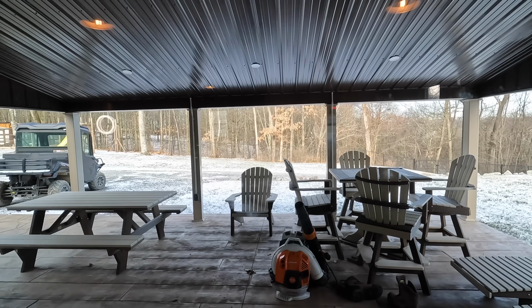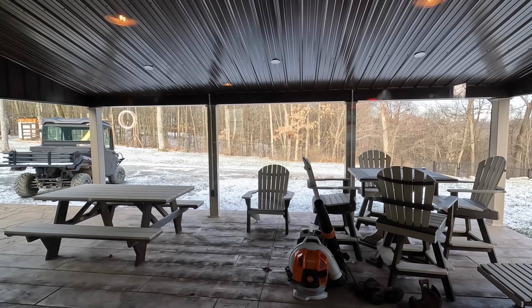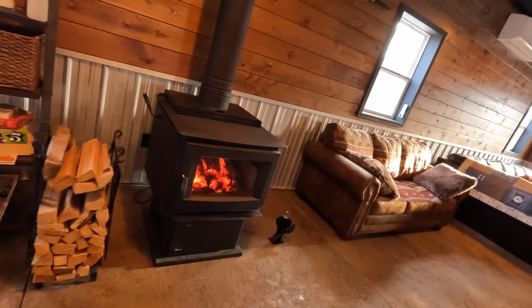That's a thing. But anyway, it looks real nice outside, but it is only about 5 degrees right now. Other parts of the country, it's much colder, but still 5 degrees is pretty cool.